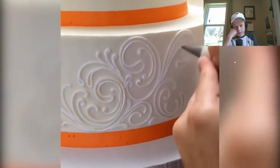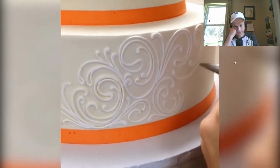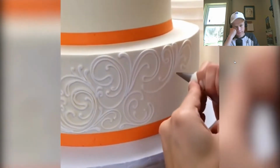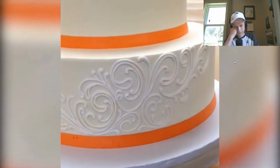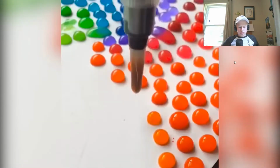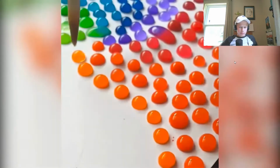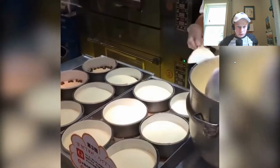Okay, this isn't satisfying. It's cool, but it's not satisfying. Just putting icing on a cake. See, that's not satisfying. It's weird. What is that? Is that just droplets of glue? Or I don't know what that is. It looks weird though. It looks like fish eggs. Is that bread? That was cool.